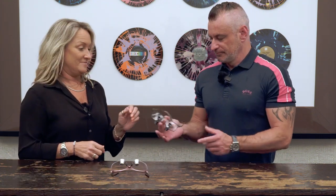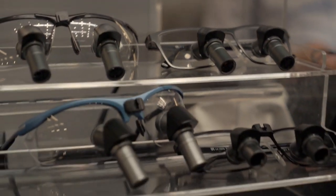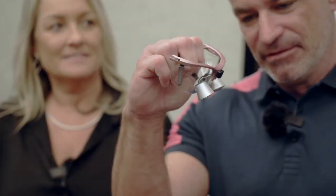But these loupes are called the Ergo line. Yep, ergonomic. So these are their ergonomic loupes. They're fantastic because, the first time I put them on, I habitually went to tilt my head and couldn't see anything. I saw my shirt, because it literally makes you hold your head upright so that you're not putting strain and pressure on your neck. And whatever is down here, you can see because of the angulation of the magnification. So it's so much better for your neck and back.